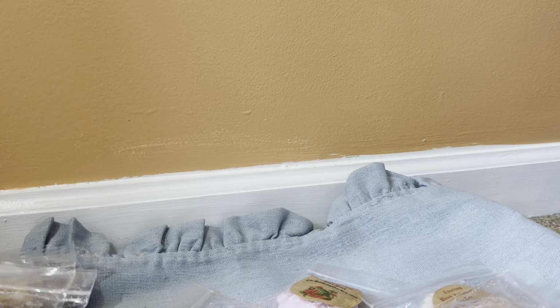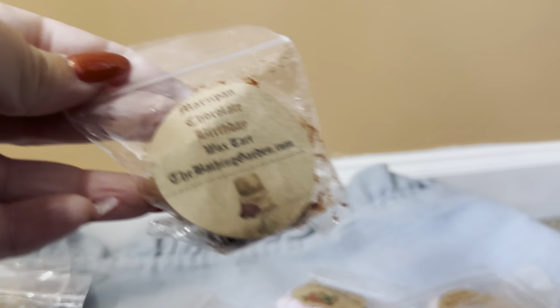Next is Marzipan Chocolate Birthday. I think this is a not new to me scent from them. I think I recently got this as an extra in a previous destash too. Yeah. This one, I feel, is very heavy on the chocolate. Usually I don't like marzipan scents, because they come off a little almondy to me. But this one, because of the chocolate in there, it's just so strong on chocolate. It mostly just smells like a chocolate cake, which is delicious.